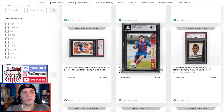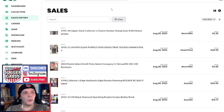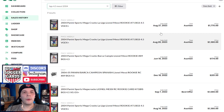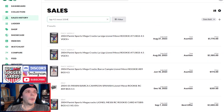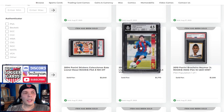Here with the BGS 4.5 Messi, I did take a peek at this just to see, because we don't look at a lot of lower graded BGS. So here the last 4.5 did 1380 in August, and then before that we have 1600 last year in September, and then 1300 in August before that. And then, yeah, that's basically it. So compared to that, pretty decent. BGS isn't gaining steam the same way that PSA is, but it's still doing relatively okay on its own.